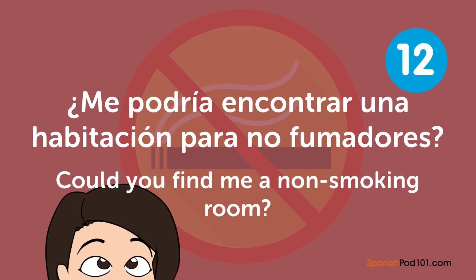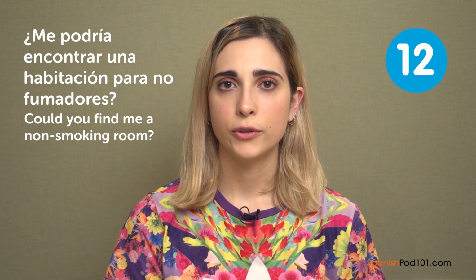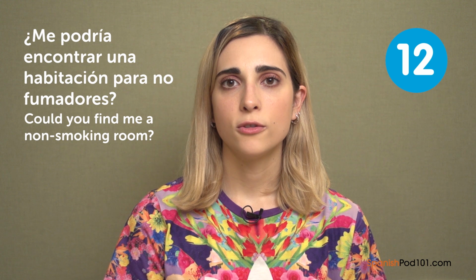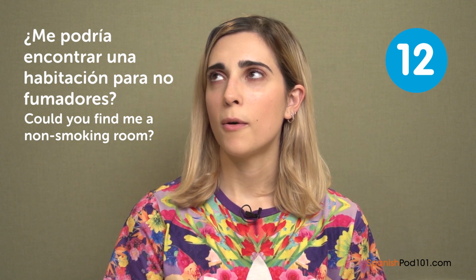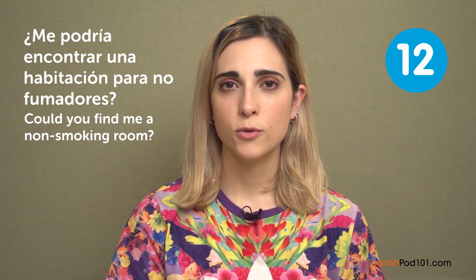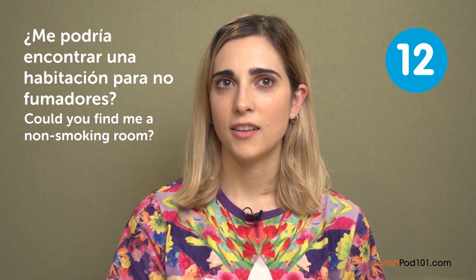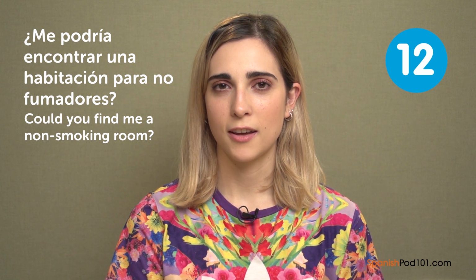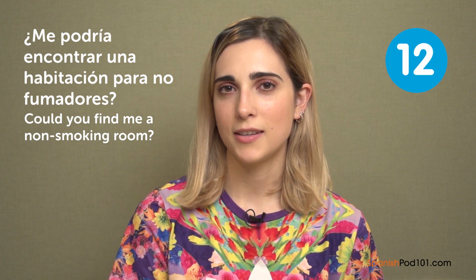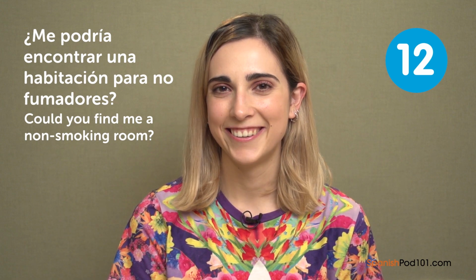¿Me podría encontrar una habitación para no fumadores? Could you find me a non-smoking room? So about smoking, in Spain it's forbidden to smoke inside places. And I find it so funny that in Japan it's the opposite: you cannot smoke outside, but you can smoke in places. I just find it kind of weird. How is it in your country?